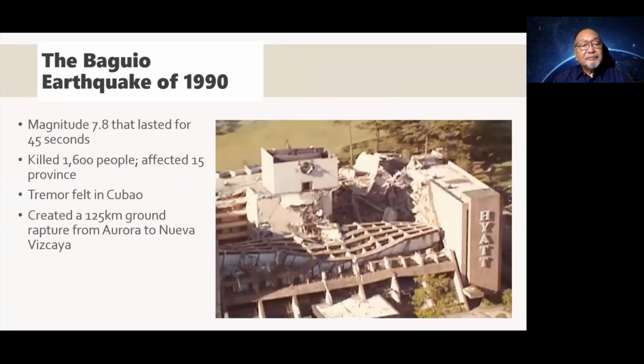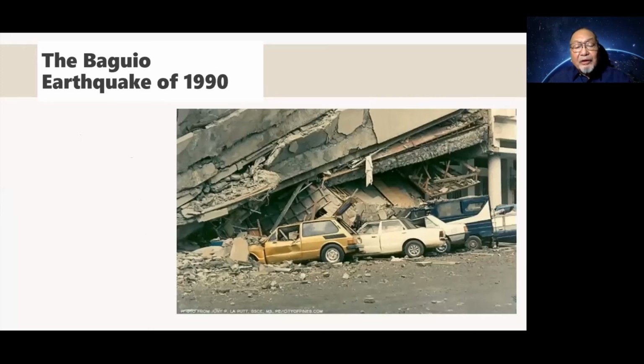Next slide, please. Now, let me go to the Baguio earthquake of 1990. As I mentioned, this had a higher than 7, it was a 7.8 magnitude earthquake that lasted for 45 seconds. It killed 1,600 people. It affected actually 15 provinces. And the tremor was felt as far as Cubao. And it created a 125-kilometer ground rupture from the province of Aurora to Nueva Vizcaya. Again, here a picture of the Hyatt Hotel in Baguio when it collapsed. Next slide, please. Another picture of the Baguio earthquake.